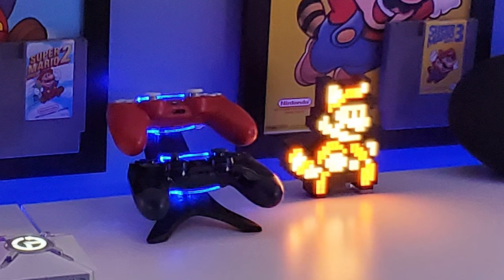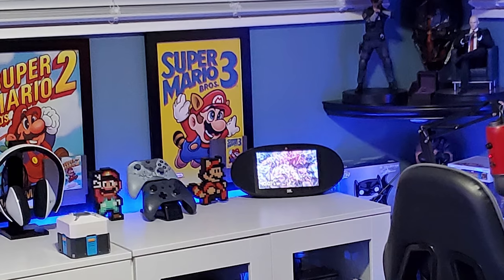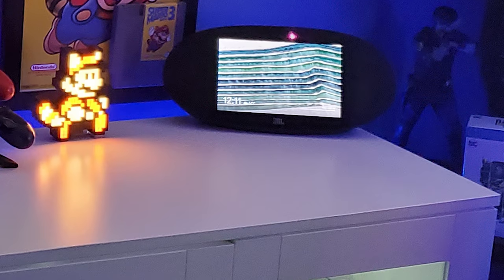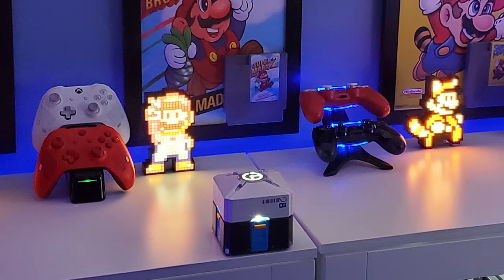Next to them, of course, the Energizer Xbox One and PlayStation 4 controller chargers. And last but not least, on the side, Dave uses the JBL Link View controlling the room and lights through the Google Assistant, which I'm a big fan of. And if you're an Overwatch gamer, you'd know that the square cool gadget is a loot box.